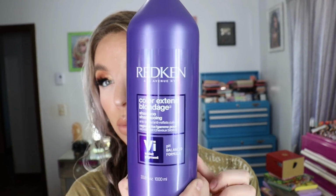So one of my favorite products is the Redken Color Extend Blondage, and this is the one with the purple bottle that really helps brighten up blonde hair. I also really like the Redken Extreme version that's in the blue bottle. I think I'm going to go ahead and pick up a bottle of shampoo and conditioner in the Extreme as well before the sale ends, because it's a pretty good deal.